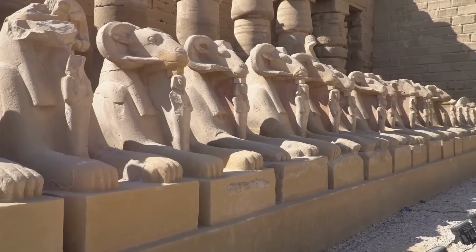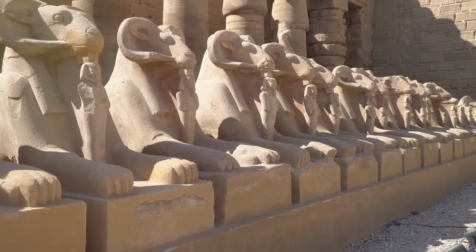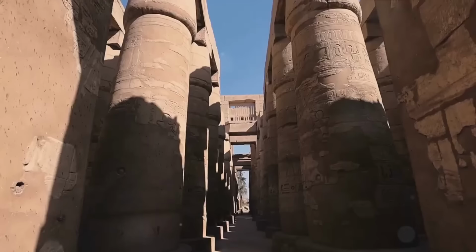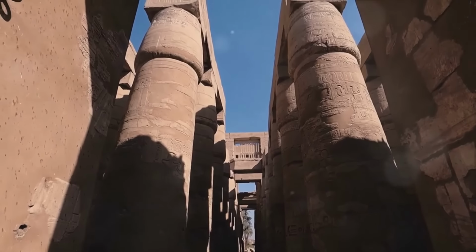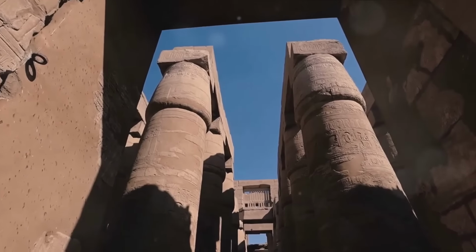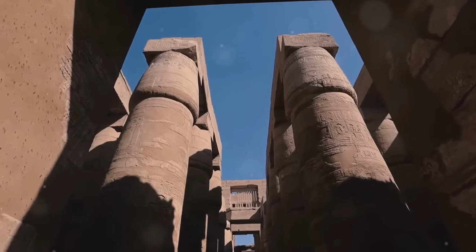The role of scribes extended far beyond simply writing. They served as administrators, accountants, priests, and even architects. Their knowledge of mathematics, astronomy, and engineering was crucial for building temples, surveying land, and managing complex irrigation systems.